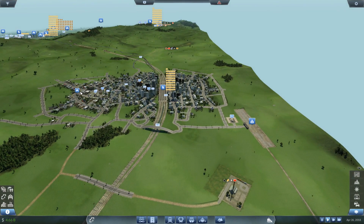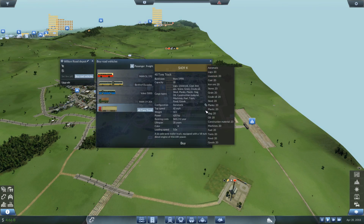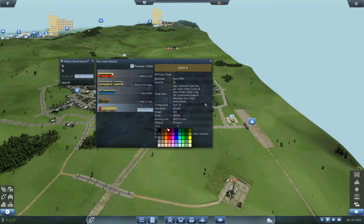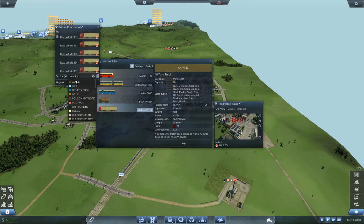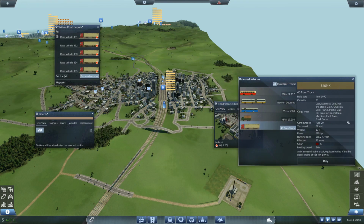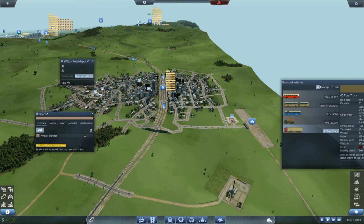So where's the depot at? Here's the depot. Buy road vehicles. We'll get 5 trucks. Fuel in red. 1, 2, 3, 4, 5. Set them on a line. It's going to be a new line. That'll be Wilton Fuel Road. Go away. Go there. And then go there. In red, please. And then it'll be WIL Fuel Road. Nice.